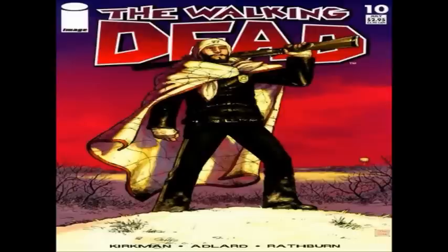Great cover here. It's basically Rick with his shotgun, trying to stay warm with a quilt. Kind of looks like Superman. Not too much to it, but it is good. You like the sunset in the background, and you can see a water tower way back in the distance. So with that being said, let's get off the cover, and I will show you that there are some key things that you do need to know.